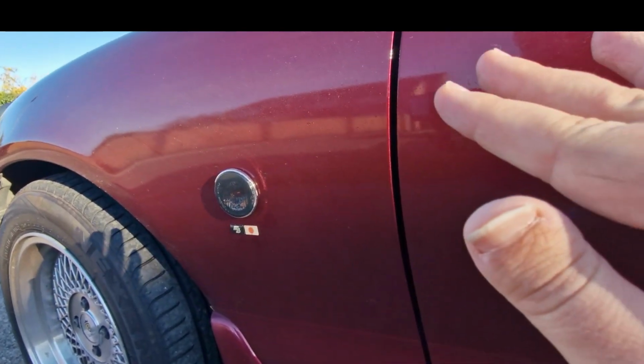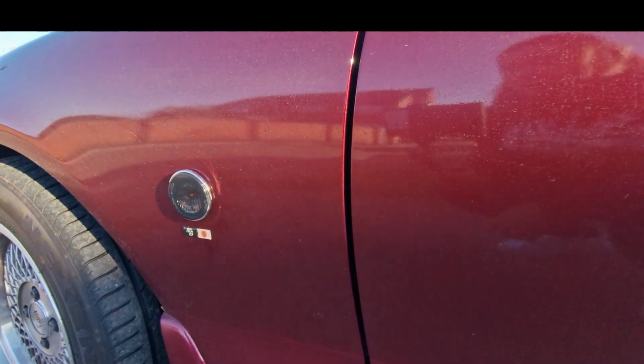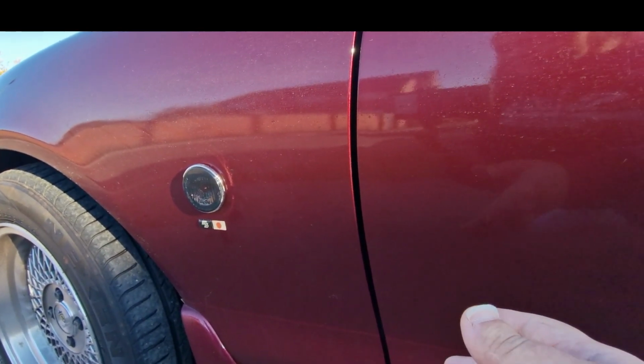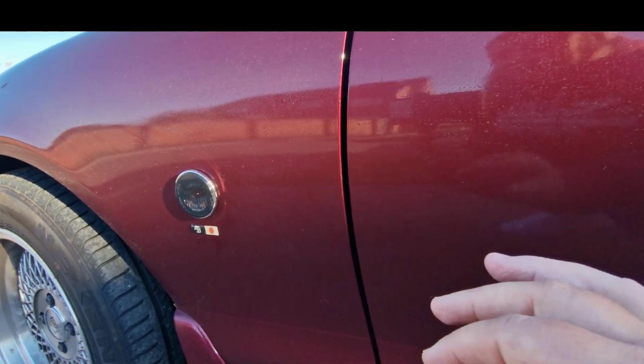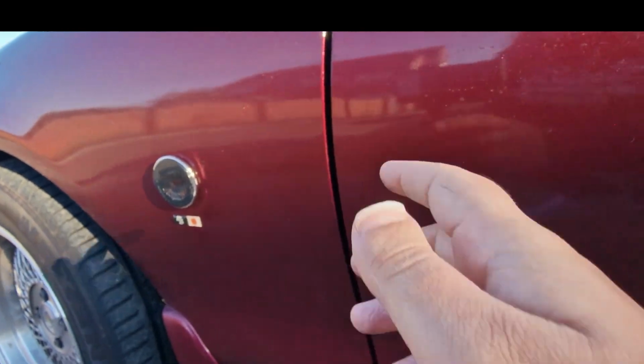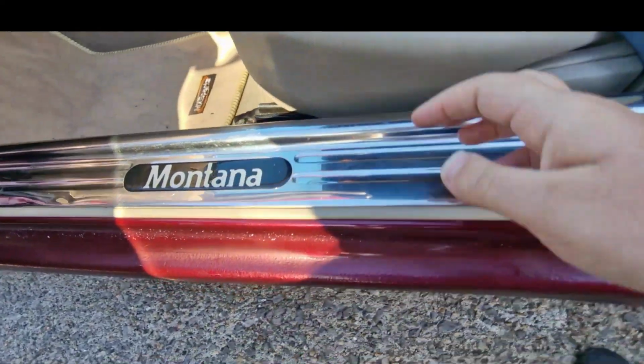But when we first bought her, she only had one Montana badge. I've forgotten what side it was on. So we found these stickers and decided to put them on, just for a little bit of, I don't know, maybe something just to cover it up, you know. We did replace the Montana badges. We got them made, but they turned out to be that size.